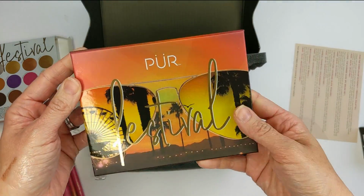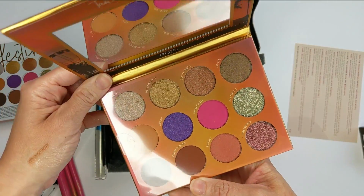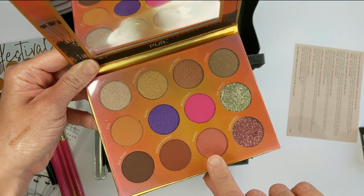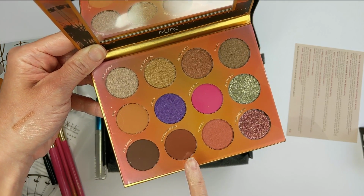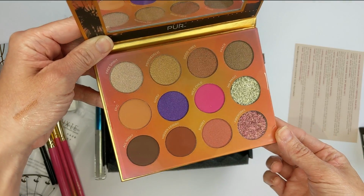All right, so here's the outer packaging. Really pretty. I love the packaging of this one. And then inside we have 2 pressed glitters, and then shimmer shades across the top, plus this one is shimmer and this one, and then these 4 shades are mattes, which actually are really nice usable mattes. That's a nice transition color. You have some deeper ones and then a pop of hot pink. So let's go ahead and do some swatches.